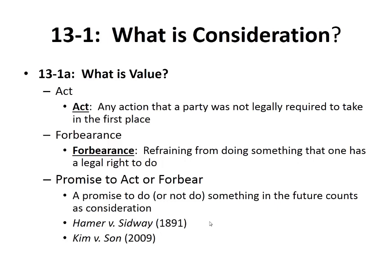If you promise to give up smoking marijuana in a state where that is illegal, and it's illegal under federal law, so this applies probably across the board, if you promise to give up the legal right to smoke marijuana, there is not adequate consideration because it's illegal for you to do that. So you don't have the ability to make that sort of promise and have it act as consideration.